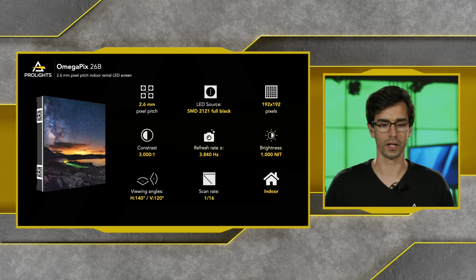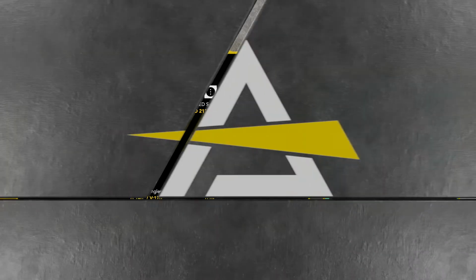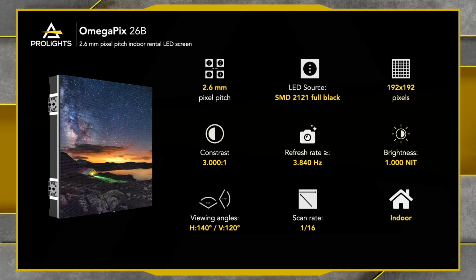So what is it? The OmegaPix 26p is a 2.6 millimeter pixel pitch indoor screen. So we've got a 2.6 millimeter pitch with SMD 2121 full black chips, and each panel is composed of 192 by 192 pixels as well.